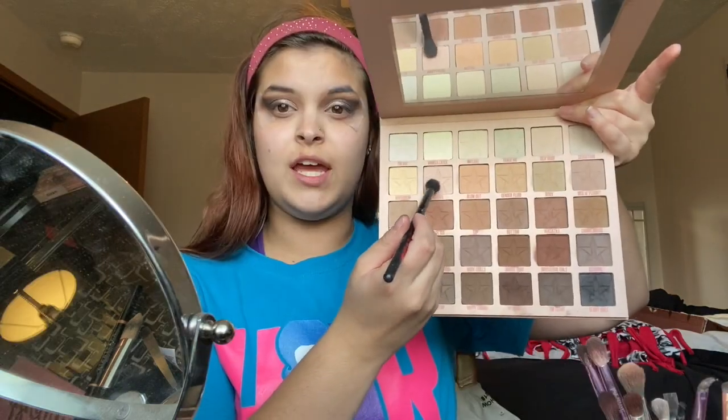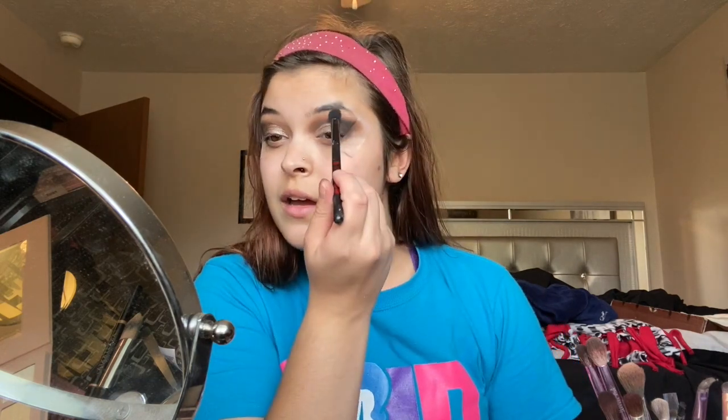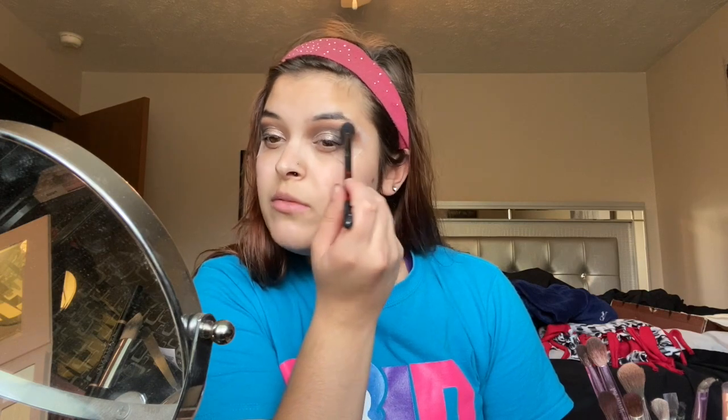I'm gonna dip into the shade Fluffer right here and literally just the tiniest bit. And we are just going to blend all of these shades together up here. And it's just gonna make everything blend a little bit easier. And that way when we apply our brow bone shade, it just looks a lot more seamless. I'm gonna go in with the shade Vanilla Latex right here, which is that really bright yellow shade. And I'm just gonna put this on my brow bone.